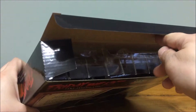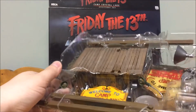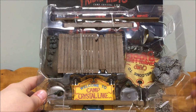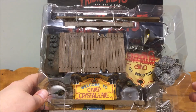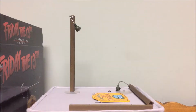Alright, so once you cut the tape on the top of the box here, you can see there is a plastic clear tray inside. So you're just going to want to go ahead and slide that out. And then you can see all the different accessories are basically in this tray, and there is obviously going to be some assembly required. Alright, so let's go ahead and take a look at the first piece. We'll start with the Camp Crystal Lake sign.